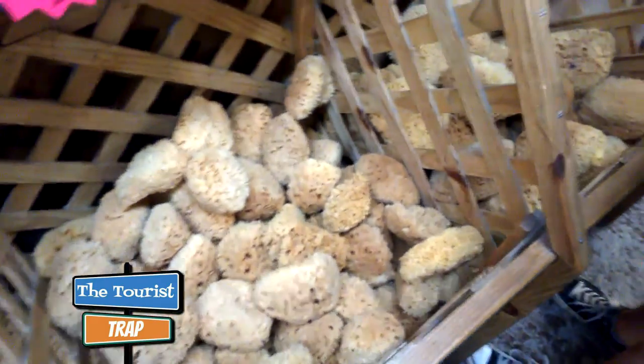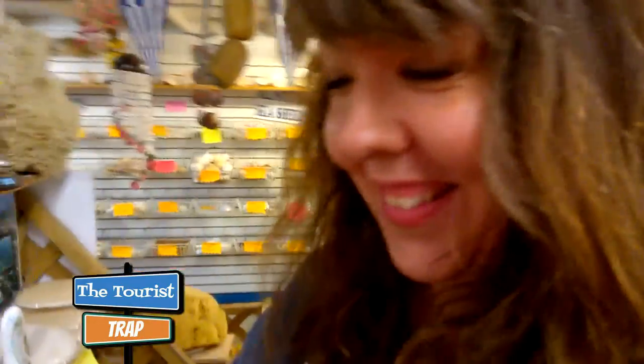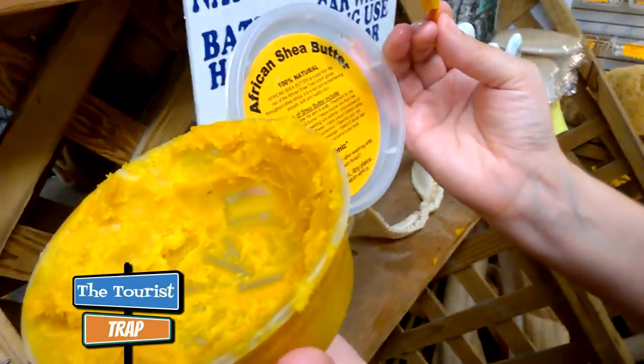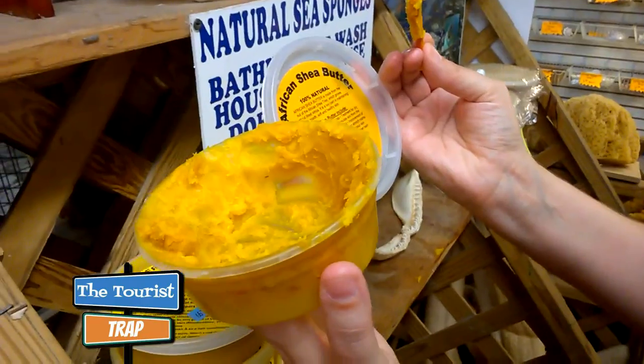These sponges here, Hope. What is that you got there? This is African shea butter. It says bathing, car wash, housekeeping use. There you go. Put it on your hot dog. It kind of looks like something you could put on your hot dog. It looks like a mustard. Oh, it says uses of shea butter include moisturizer for skin and scalp, treatment for dry skin, minor cuts and burns, helps insulate the skin from cold, pain relief. I do have a spoiler alert: if you go to Walmart, they sell shea butter.